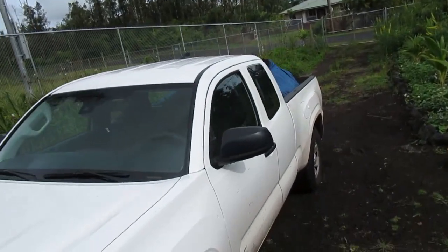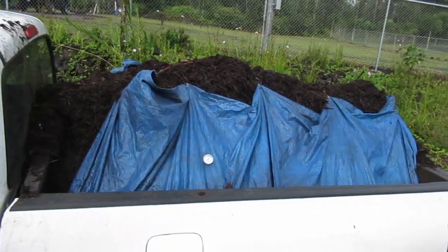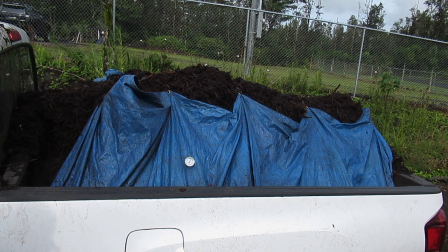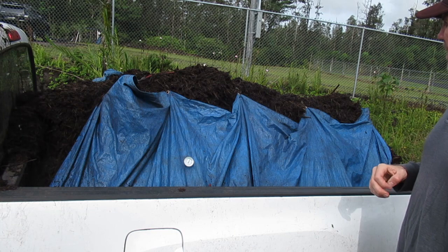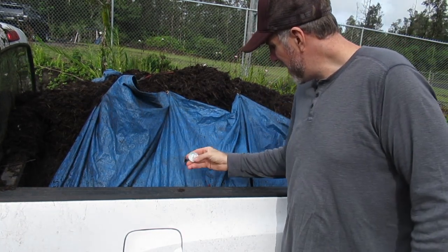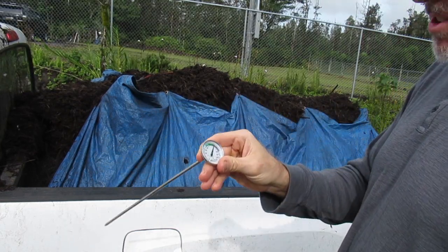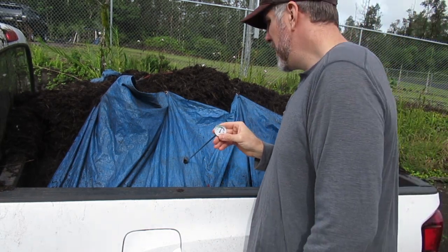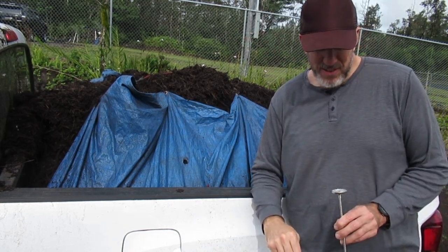Okay, so this load of mulch, which I'll show real quick, I picked up yesterday at the Organic Center in Hilo, Hawaii. It's just people bringing in their yard waste and then they shred it. I have a compost thermometer in here that is a hair under 130 degrees. So still pretty hot. I've heard quite a few comments, and I want to address this.